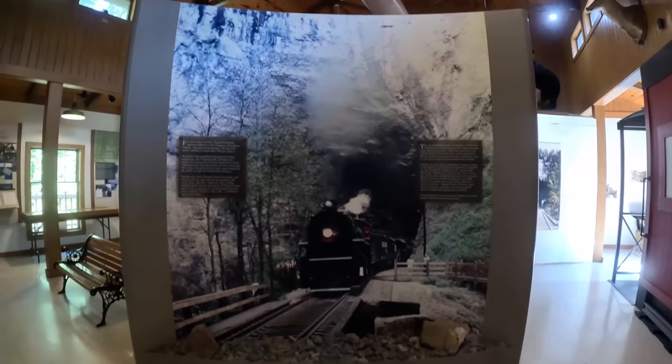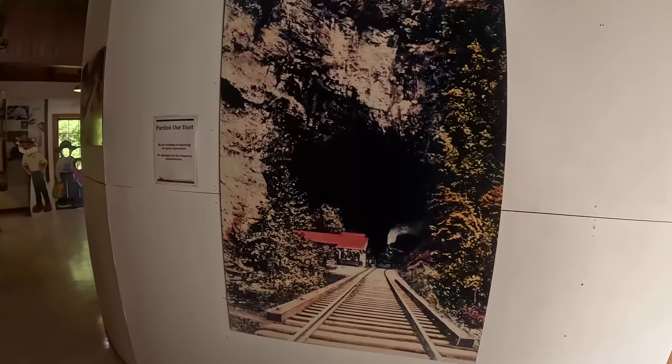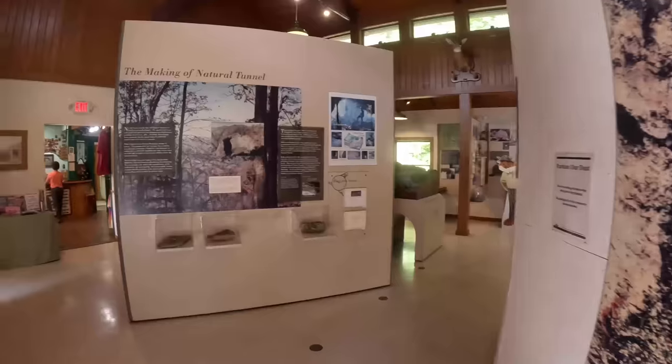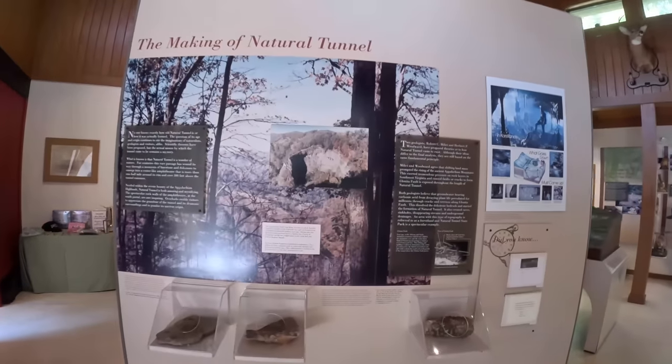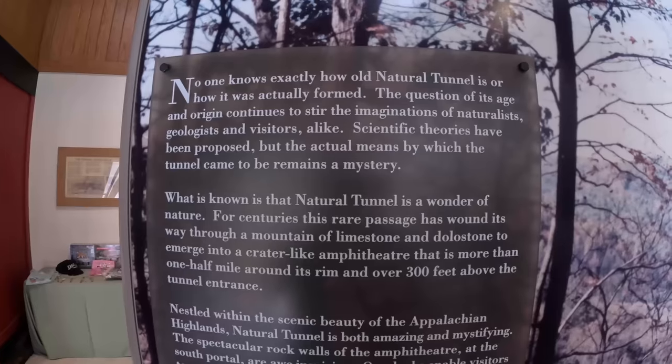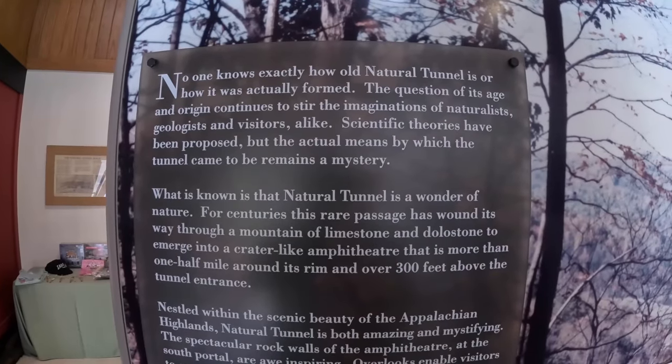And we've been through here before, folks, but the sun is up. We're going to share quite a bit of the history on the park and the tunnel while we're going down the chairlift. It's an old steam powered coming through there. See that? Mm-hmm. That's a locomotive headlight. Okay. 203. And this is the making of Natural Tunnel. So no one knows exactly how old Natural Tunnel is or how it was actually formed.